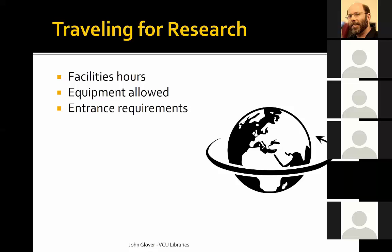There may also be entrance requirements. Some institutions are open to anybody who walks in the door. Other times you must have your academic identification on you. Other times it may be useful to have a pass to get in. And typically you will find on most such institutions' websites, often under the About Us link, a description of what you need to do to be able to get into the library, archive, or lab in question.